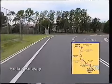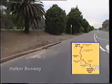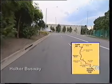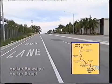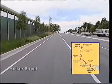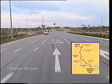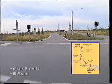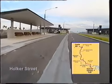Follow the road around to the right. Drive to the T-junction at Holker Street and prepare to turn left. Turn left into Holker Street and continue straight on towards Sydney Olympic Park using the bus lane. You'll notice Silverwater Jail on your left. The Olympic Village is on your right. Cross straight over Hill Road. Drive to the Northern Bus Terminal set-down point at Sydney Olympic Park.